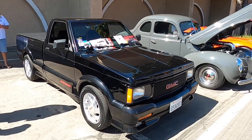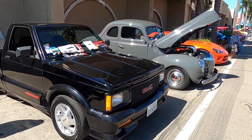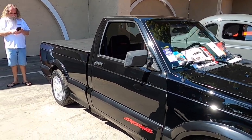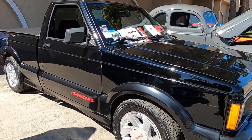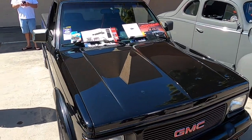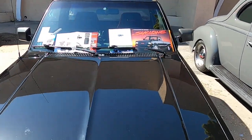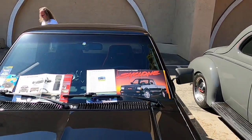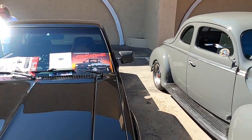Cyclones. I remember when these things were new, and they're some of the fastest things on the road. All-wheel drive, turbocharged, 4.3 liter V6 after they discontinued the GNX. They continued the development in the Cyclone and the Typhoon, which was, of course, the Blazer version of the Cyclone. Heck yeah.